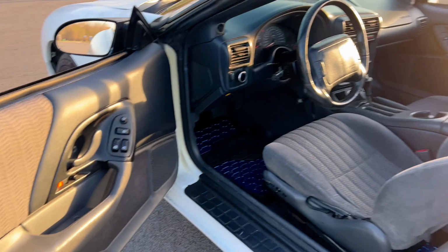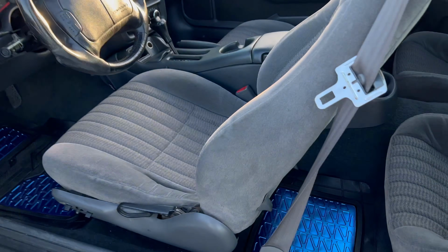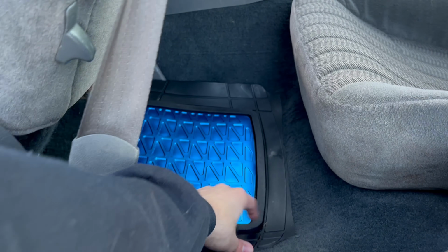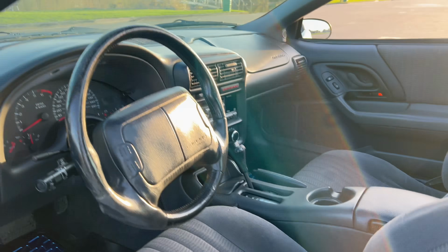95% of this interior has all been replaced by the past owner. It's got brand new carpets in it. It's kind of hard to see because they got the floor mats in it, but brand new carpets. Seats have been replaced, looking brand new.